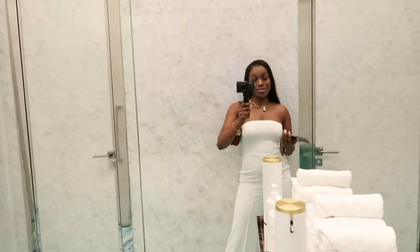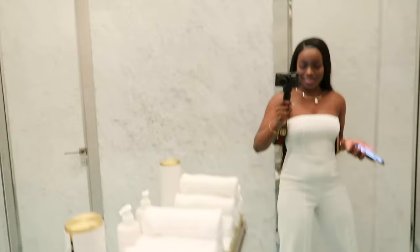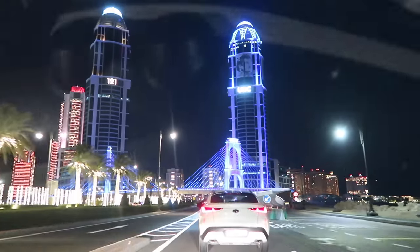These toilets are gorgeous. Denise was not lying. Oh my gosh, look at this sink. It smells so good as well.